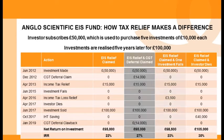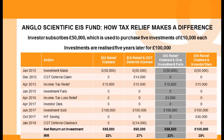The next column shows what happens if one of the EIS investments in this portfolio completely fails. I'm assuming that in about 3 years, one of the investments, which cost £10,000, fails completely. The investor gets nothing back at all. So bearing in mind that investment cost £10,000, there was £3,000 tax relief, so a net investment cost of £7,000. That £7,000 is lost. A higher rate, 50% taxpayer, can claim income tax relief, which gives him £3,500 back. So bearing in mind £3,000 tax relief up front, £3,500 on making the loss, that's actually £6,500, 65% tax relief on a failed investment, which is one of the big attractions of the EIS. It does provide protection against losing the investment.